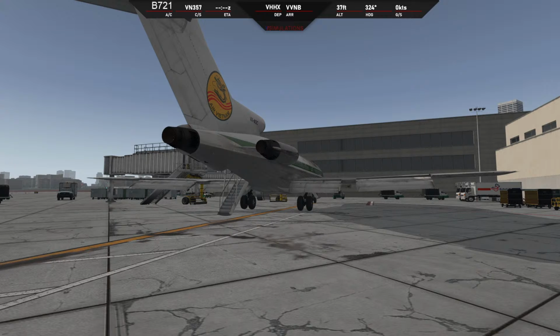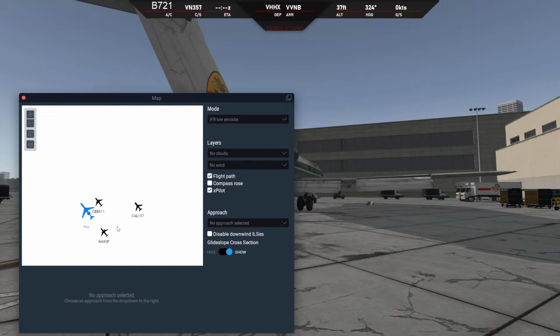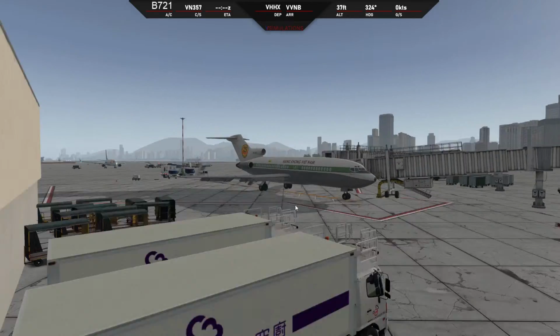Joining you in the inferior Boeing 737, Sam. No worries, man. Oh, look, we got a couple guys out here. We got November 6-8, Cal, CEB. Good stuff, man. Good to see you guys along.